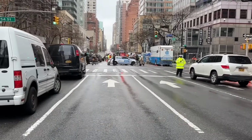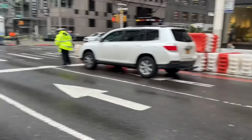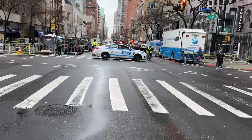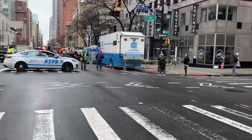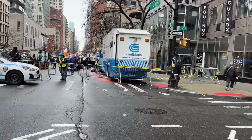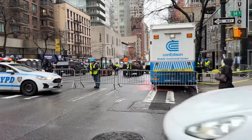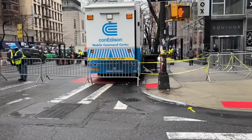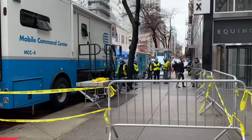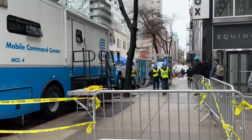Okay, let me go back over to the other side. A lot of moving parts to this whole operation they got going on here. There's the Con Ed Mobile Command Center. People are walking in there, so I'm gonna check it out. All right, I'm gonna check out the other side. If there's nothing else on this video, then I couldn't get any access. If not, then you'll see it.